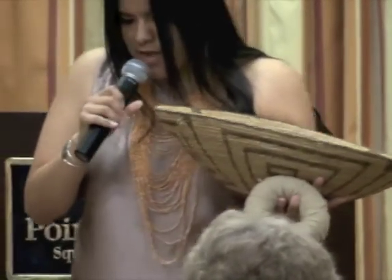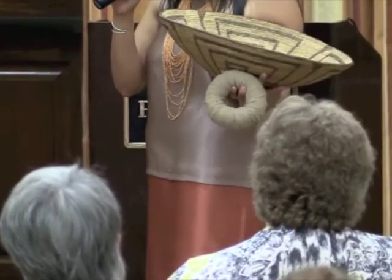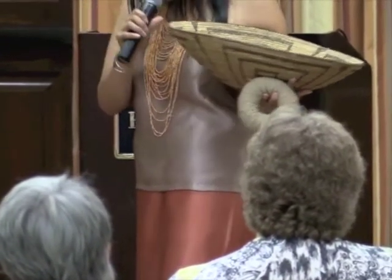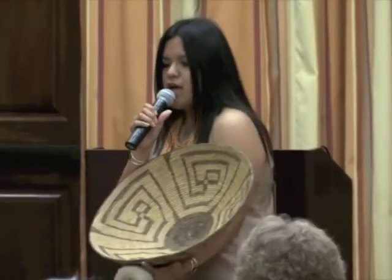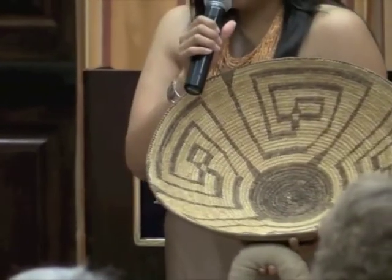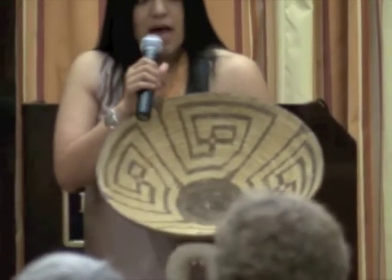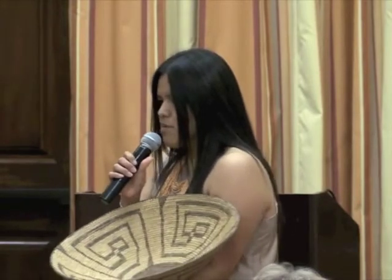On my dress, you see on the bottom designs that are really unique to myself, and I had this made specifically for me. On top there's a basket design, and that's this basket that I'm holding right here. This belonged to my great grandmother, Effie Ludlow, and after my maternal grandfather had passed, it was handed down to me. Because I'm a traditional dancer and I sing, he made sure that this is what belonged to me.